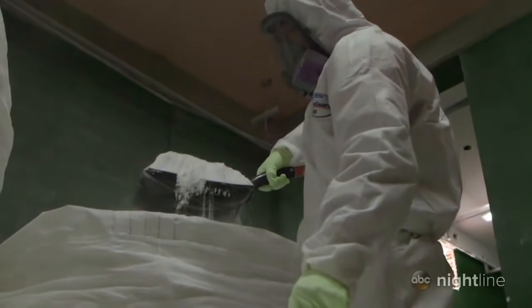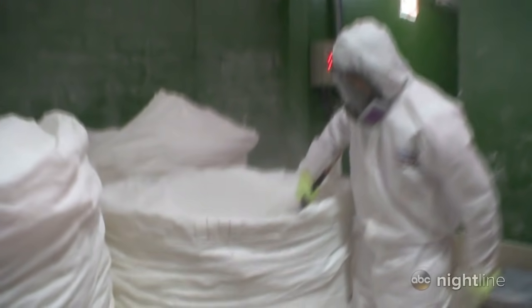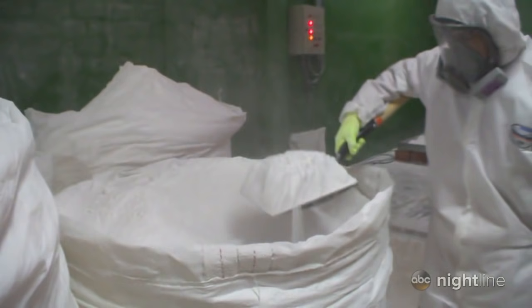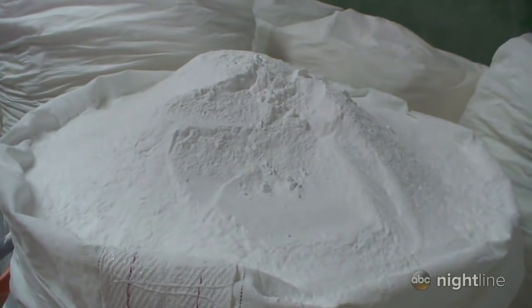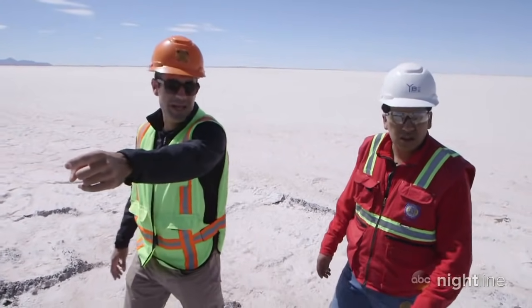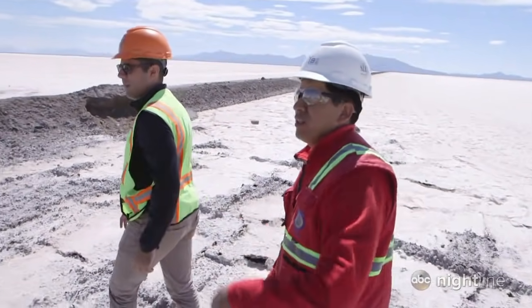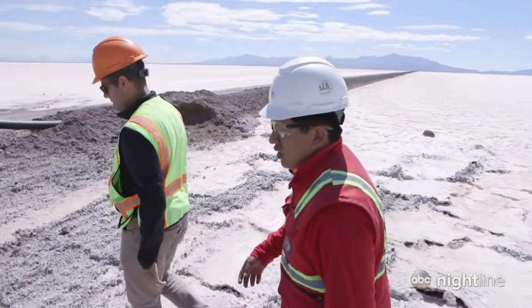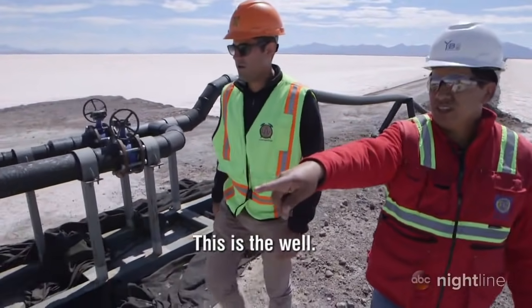And this is what's so closely guarded: lithium carbonate. It's like white gold that the plant exports for about $25,000 a ton to countries like the US, Russia, and Japan. Is that the end or the beginning? Yes, the beginning. Marco Antonio Condoretti, head of implementation and engineering, is our guide to each step of the production process. This is the well.